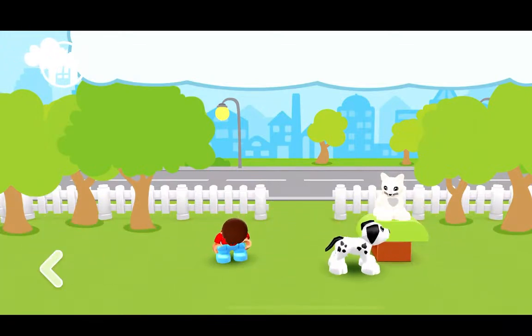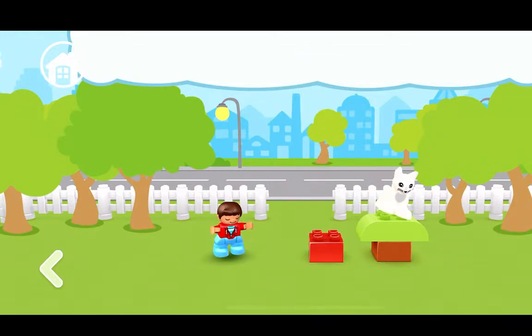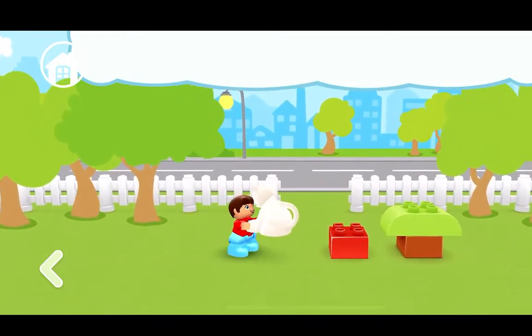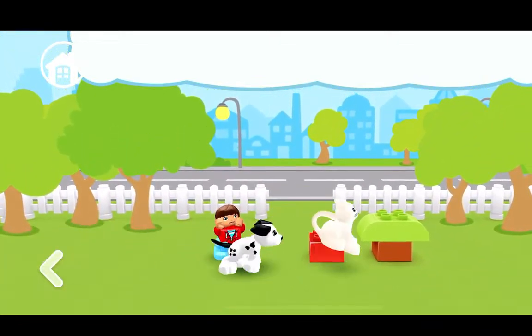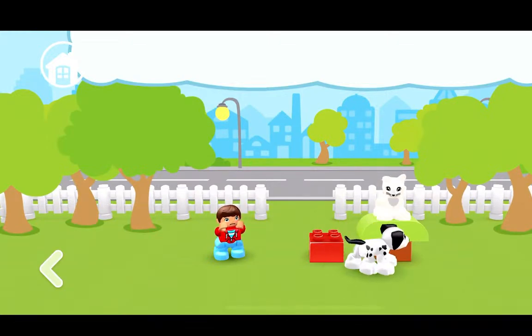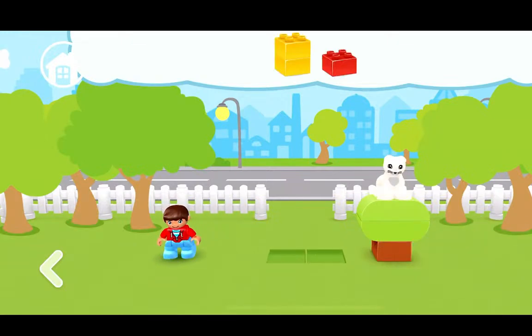Look, the boy plays with the kitten. Oh no! The dog scared the cat. And the kitten climbed so high that it could not get down itself. Let's help. Okay. We need to supply an extra part. Take the red one and stand. And put. Super. The kitten is safe. Oh no! The dog again. And it peed under the tree where the cat was.